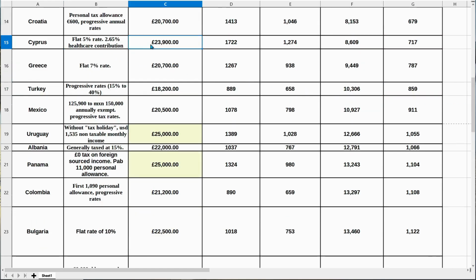And in Cyprus, we have £23,900 remaining out of our £25,000, so the tax is £1,100 per year. So after deducting the cost of living, we have 8,609 per year, which is a surplus of 717 per month.